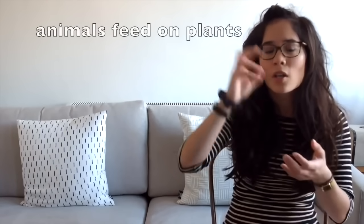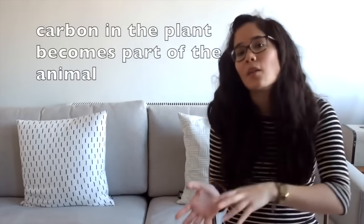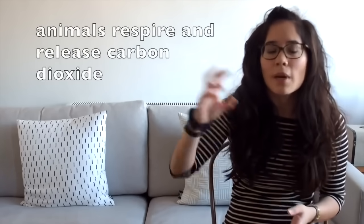Next up, the plants might not die straight away. They may be eaten by animals. So the animals will munch on that plant, and the carbon in the plant will now become part of the animal's body. And then guess what? The animals respire, so they release CO2 back into the atmosphere. At some point the animals will die, and we know that the microorganisms will feed on those bodies, the carbon will become part of the microorganism, and then the microorganism respires, again releasing CO2.